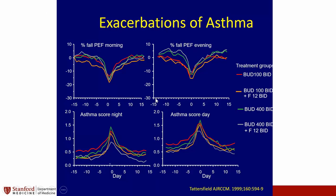So the best way to look at that is to actually look at the chronobiology of an asthma exacerbation. And while there is no such study saying, let me look at what happened during asthma exacerbation, there have been studies that, while exploring another concept, for instance, the Tattersfield study was looking at the different doses of budesonide to control asthma, budesonide and budesonide formoterol. So that was the main purpose of the study, but during that exploration, they came up with some really fascinating and interesting data. And the data is here in the graph that you can see.